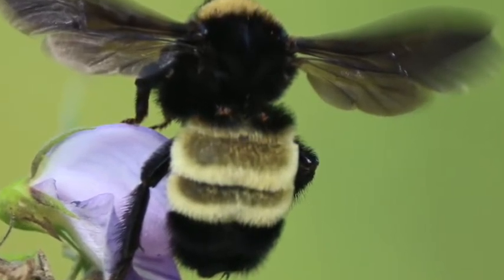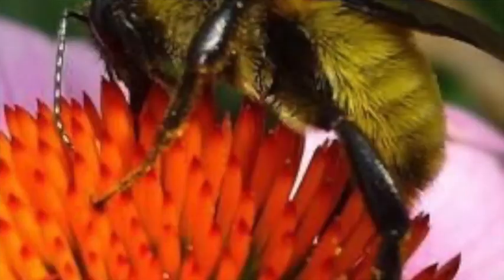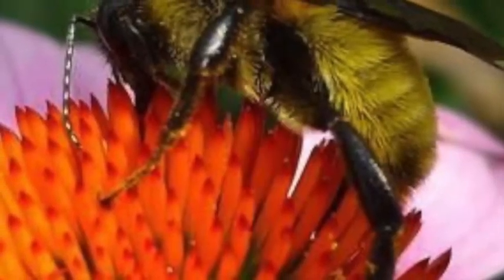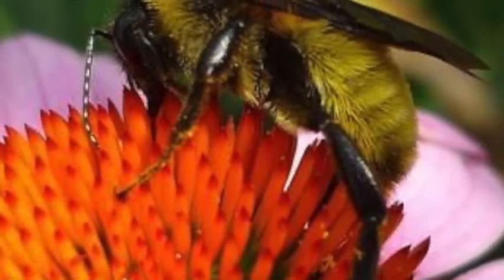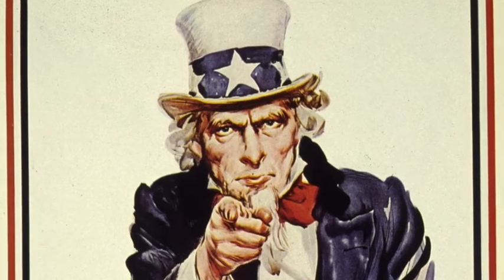The best solution is planting suitable habitats for bumblebee populations. This includes natural grasslands, bushes, trees, and native flowers. We can all do this summer and help protect local bumblebee populations.